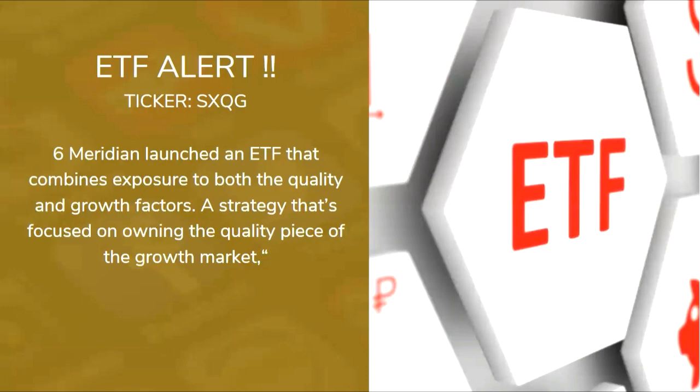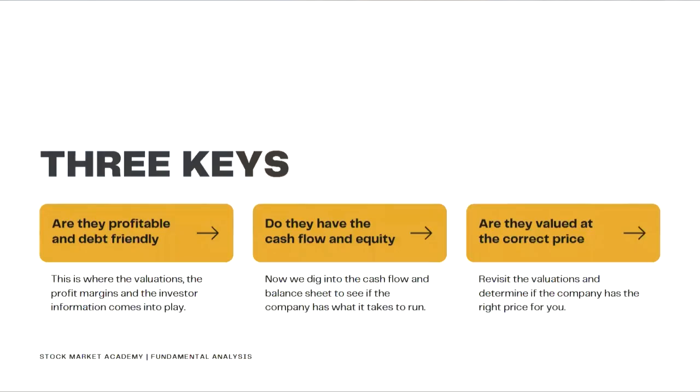I'm hoping that everybody is understanding what we're talking about here, right? Let's go back to our 3 keys. Are the companies that you're looking at profitable and debt friendly? Do they have the cash flow and the equity growth? Are they valued at the correct price? I also want to tell you, dig into that balance sheet, find the retained earnings. Is the company retaining any of their earnings? That's super important. Free cash flow and retained earnings, I think, are 2 things you should keep your eyes out for, followed closely by working capital and return on debt.